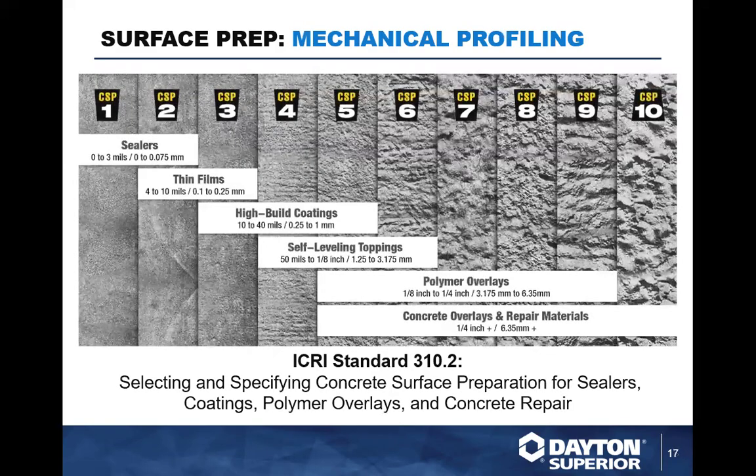I love this slide here. It's super cool. ICRI has laid out 10 different standard concrete surface profiles, CSPs, for various applications. You can see here concrete overlays and repair materials. We're generally looking at a CSP 5 or greater. And going left to right, you can see how the concrete gets more and more textured. And that's what's going to help those repair materials adhere.